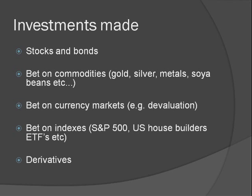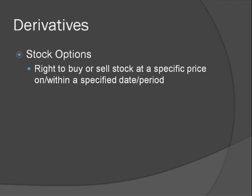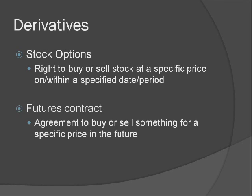And derivatives, which are things that take their value from another thing. For example, you get options where their value is dependent on the value of a stock. It's a right to buy a stock. Let's look quickly at the derivatives. As I said, stock options, which is the right to buy or sell a stock at a specific price on or within a specific period. Various types of options. This allows you to put up a little bit of money but control a lot of stock. You can put up thousands and be controlling millions in stock positions. So it's a way of leveraging, but it's very risky because most options expire, so you end up with 100% losses. Futures contract.